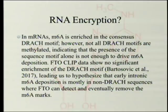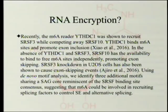And how do you know which ones to methylate and which ones not to? FTO CLIP data show no significant enrichment of the DRAC motif, leading us to hypothesize that early intronic M6A deposition is mostly in the non-DRAC sequences, where FTO can detect and eventually remove the M6A marks. So maybe FTO is simply cleaning up a little overly zealous marking of the RNA as it comes out.